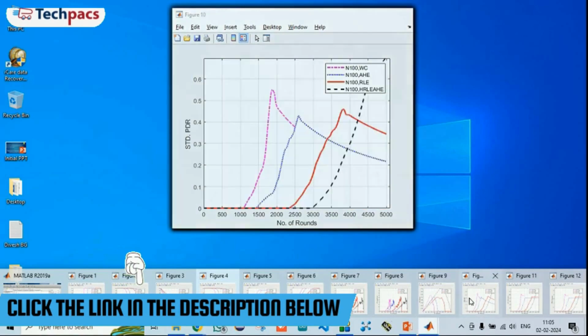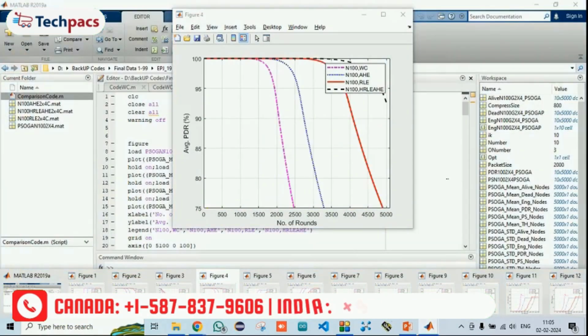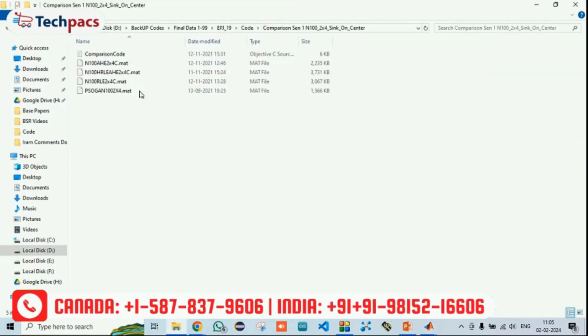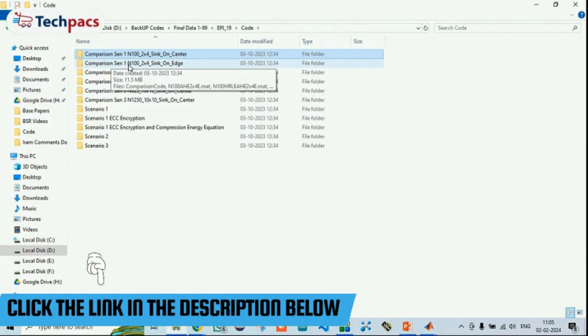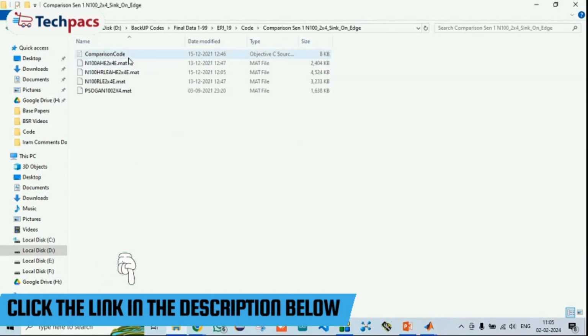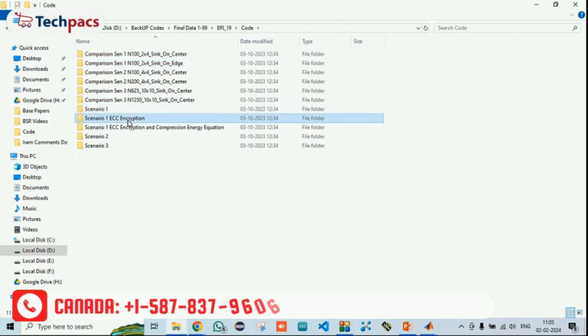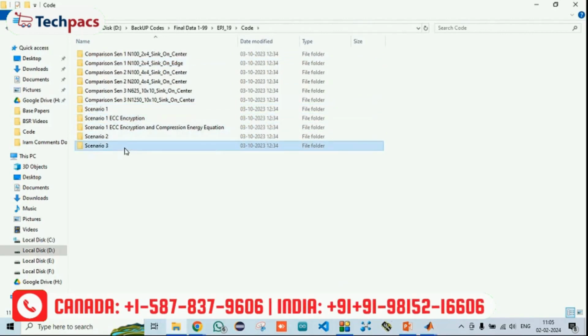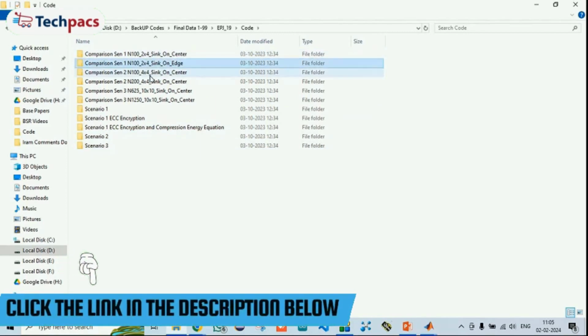You can see the patterns for the standard deviation and the average results. In this scenario, the results are good. This was for 2 by 4. Then the second is 2 by 4 where the sink is at the edge. It is quite similar to whatever the main codes are here. From these codes we have generated the mat file, saved it, and compared them in separate folders.